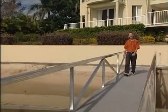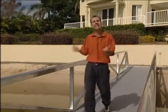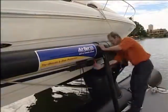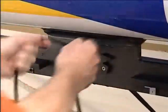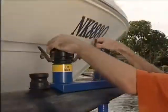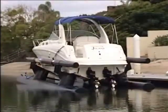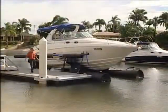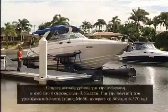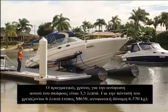One of the best features of the AirBerth Boat Lift System, endorsed by happy customers worldwide, of whom I'm one, is how easy it is to use. Launching your boat is simple. It's just a matter of lowering the tailpipes and removing the air intake caps. Your boat will gently lower into the water, stern first. Again, this keeps the boat stable as it enters the water.